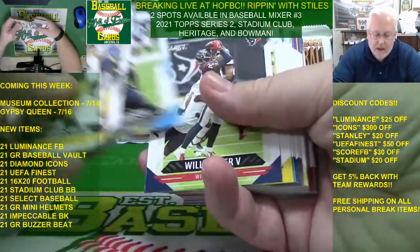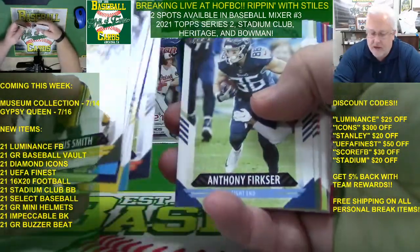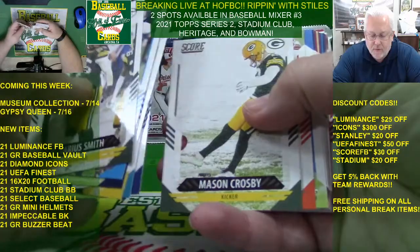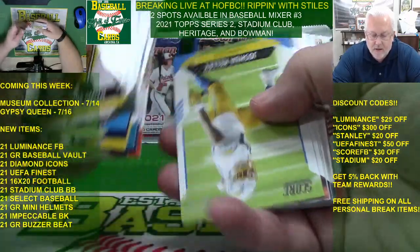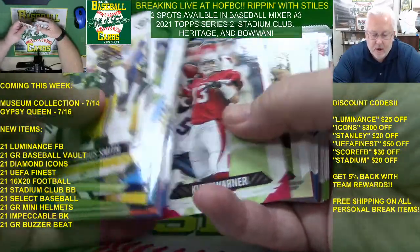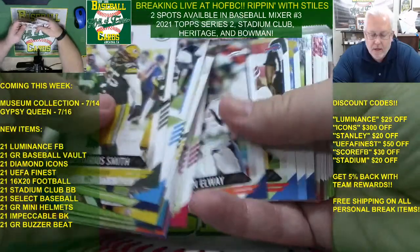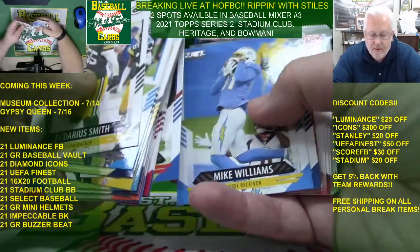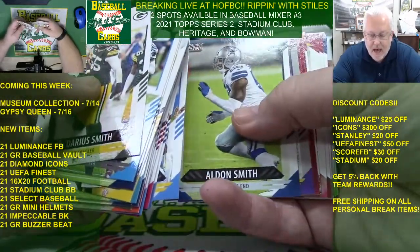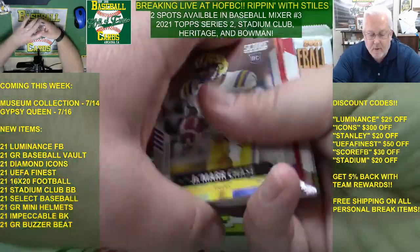Za'Darius Smith, Robbie Anderson, Will Fuller, Chase Claypool, Gardner Minshew, Brent Urban, Anthony Firkser, Mason Crosby, Carl Lawson, Joshua Kelly, Adam Humphries, Kurt Warner, Taysom Hill, Brandon Aiyuk, John Elway, Gabriel Davis, Mike Williams, Alden Smith. We'll put those aside and let's look at some of our rookies here.